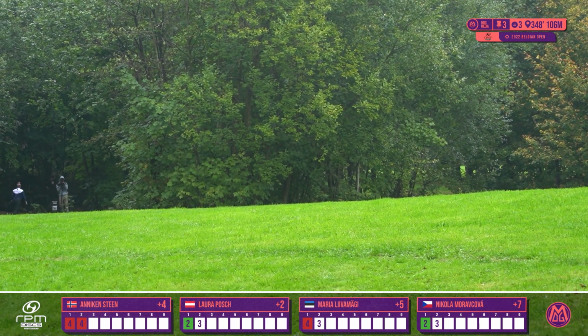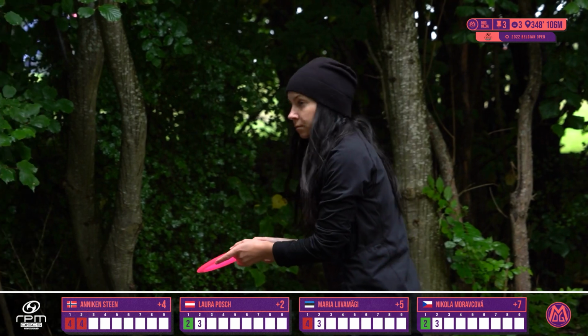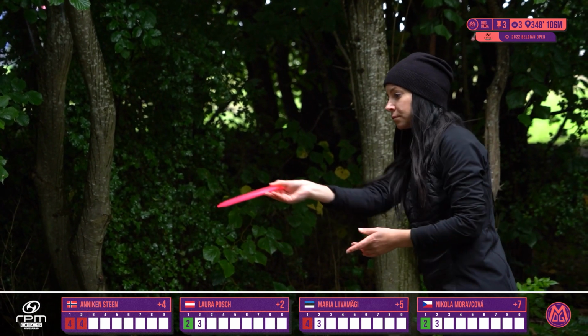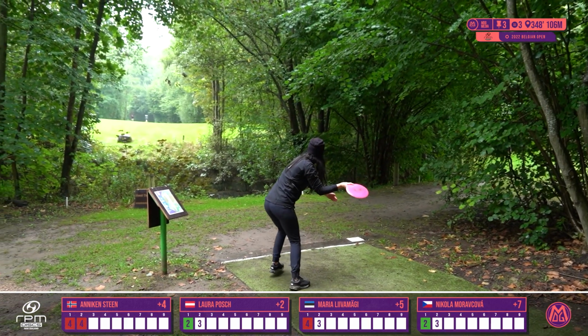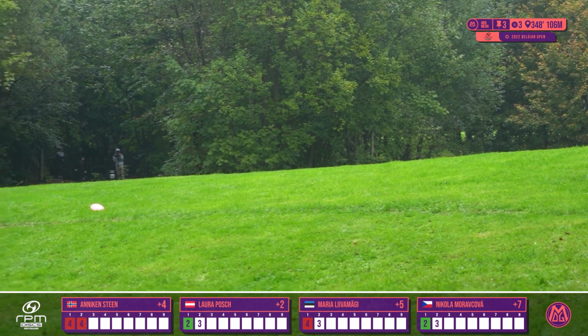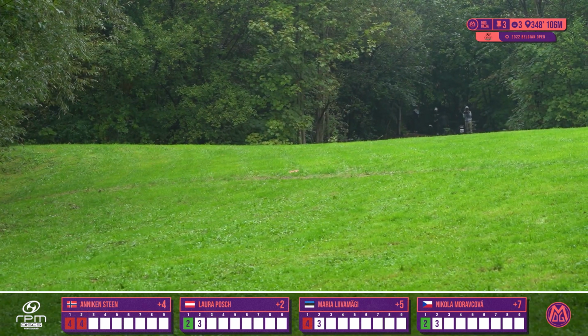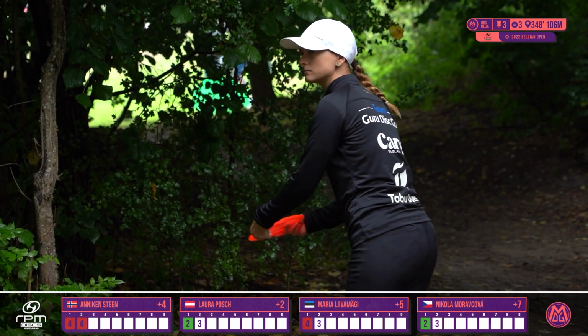A little bit low out of the hand there from Nikola. But she's safe and we'll proceed from there. Maria with the forehand. A little bit overturned, cut rolls a little bit, but it's right in the center. She'll have a pretty good chance to get up and down for par from there.